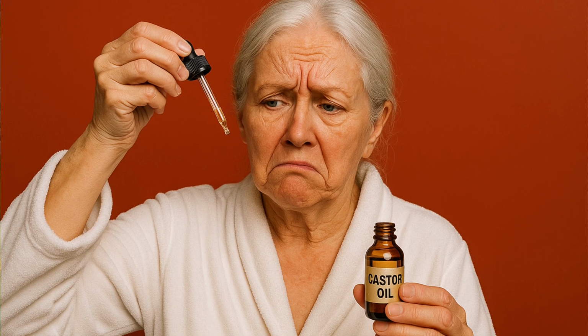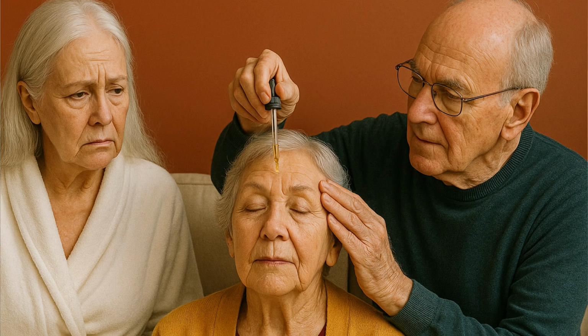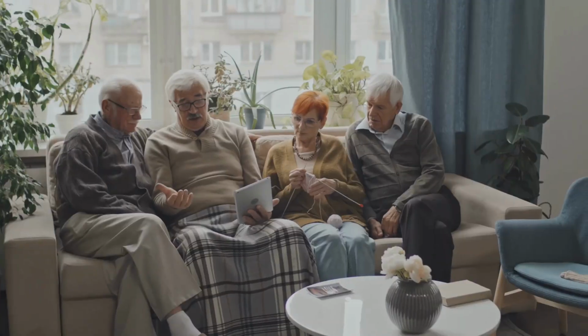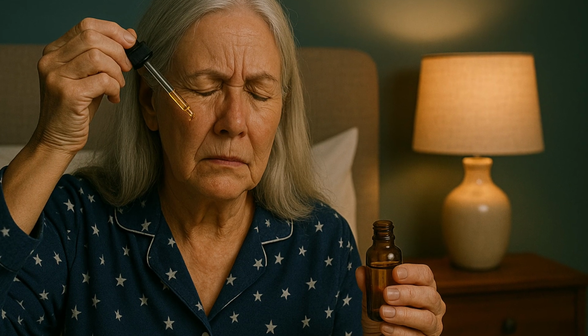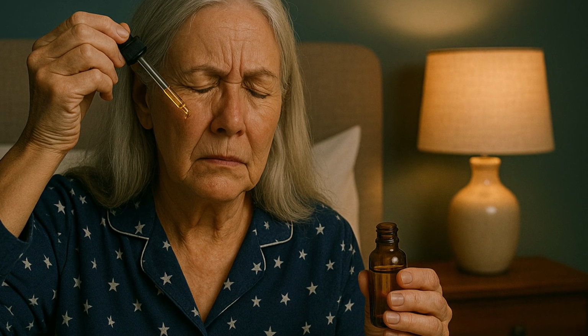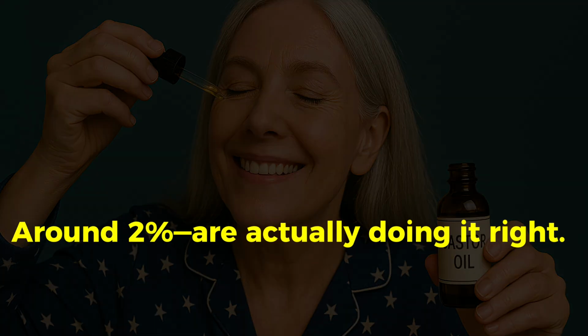Have you been using castor oil for years and still feel like something's missing? Maybe you've heard about its benefits from friends, or maybe you've seen it in old family routines. But here's the thing. Most seniors don't know. The way you use castor oil before bed can completely change the results you get. And yet, only a tiny group of people, around 2%, are actually doing it right.